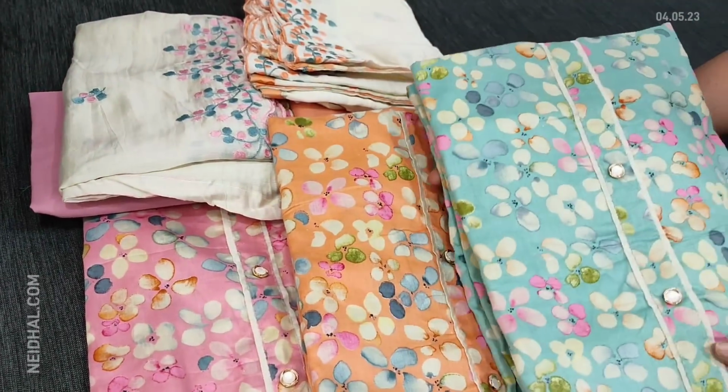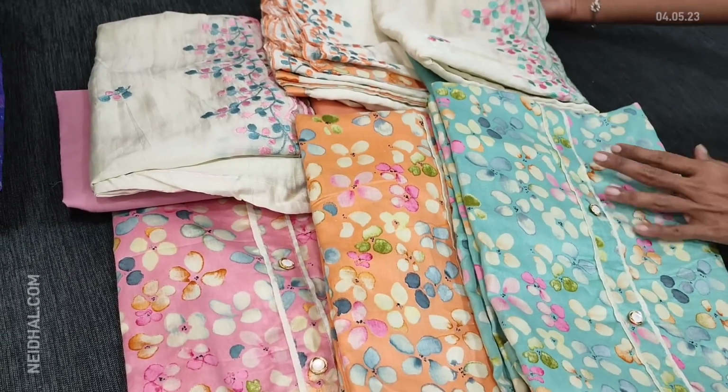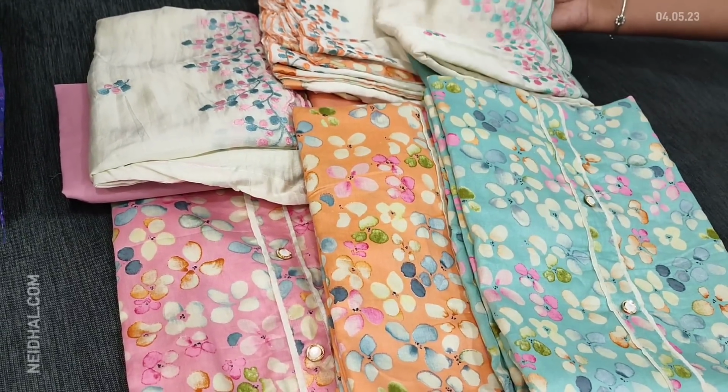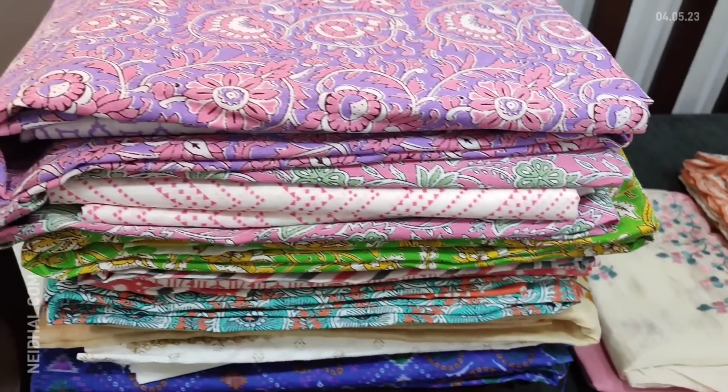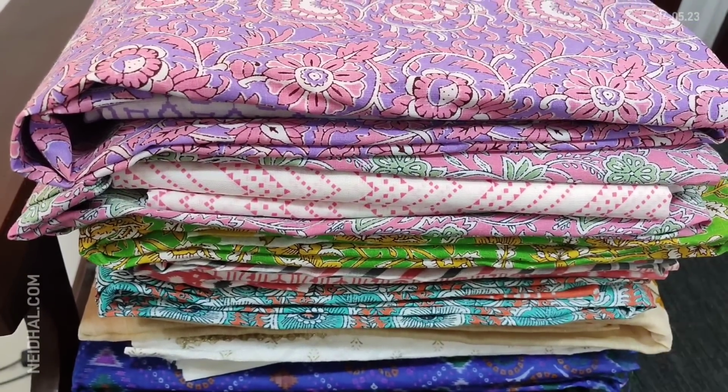Fourth, we have in pastel blue color. So these sets are priced at 1199. Totally four colors are available, including the yellow one. If you like these products, you can place your order directly from our website neidhal.com.